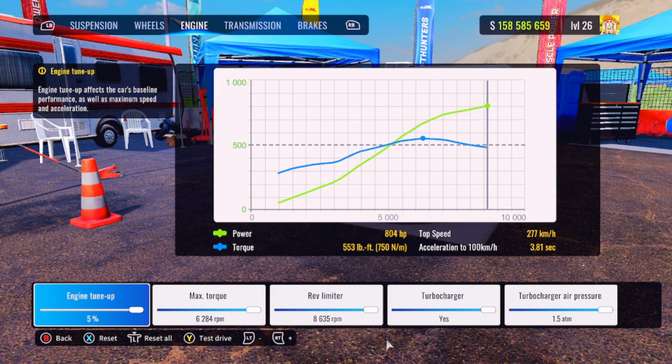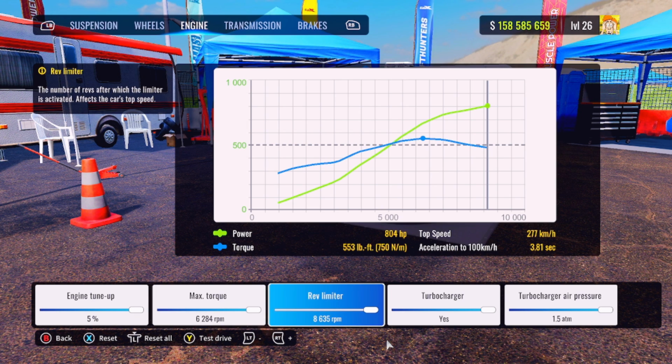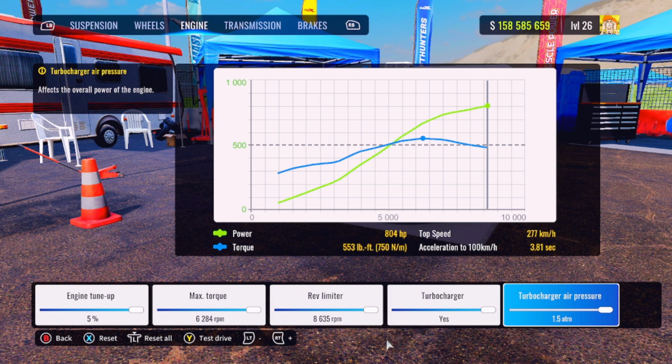For the engine, you're going to go ahead and turn everything all the way up to max. Engine tune up at 5%, max torque at 6,284 revolutions per minute. Your rev limiter is going to be at 8,635 revolutions per minute. Turbocharger, yes. Turbocharger air pressure at 1.5 atmospheric pressure units, or whatever they call that.